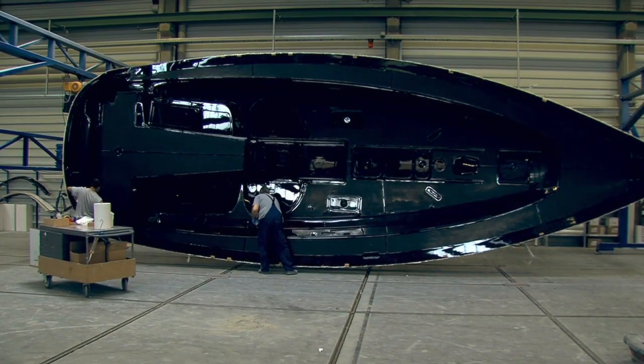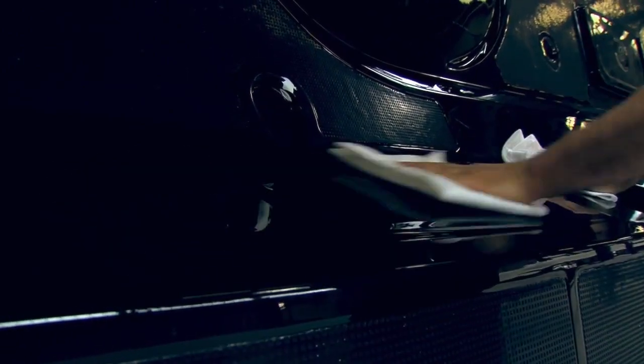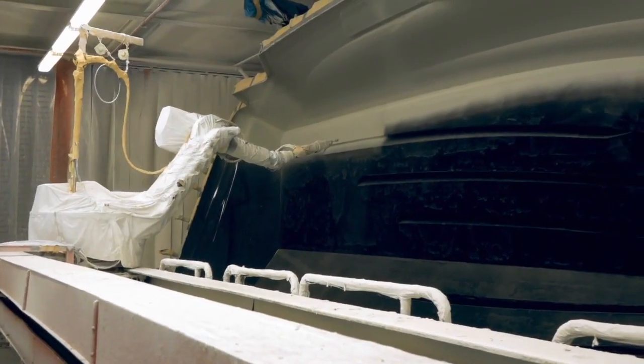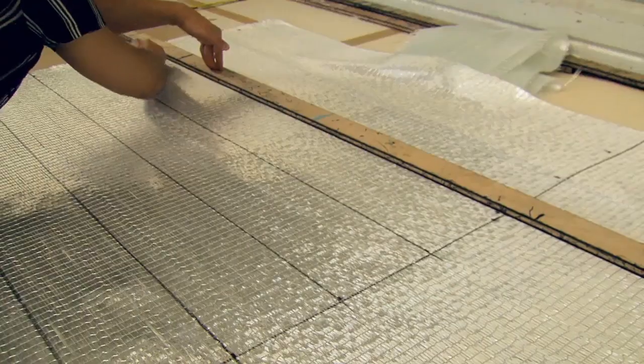Each Bavaria has its own specific mold, to which a strong coating of gel coat several millimeters thick is first applied in the spray room. The gel coat is injected in several layers by the yacht spraying robot, as it operates to the exact millimeter. Once the mold has left the spray room, the laminating of the hull can begin.